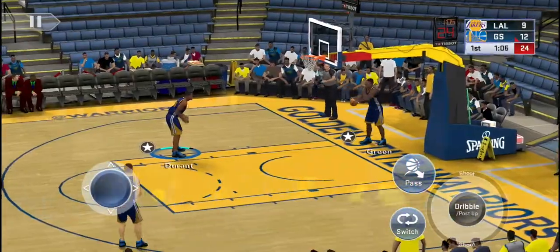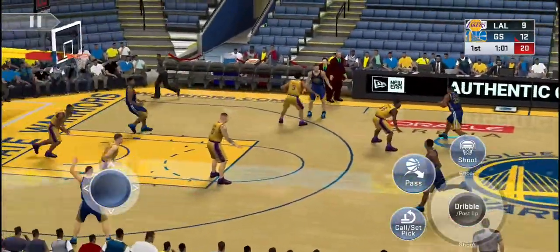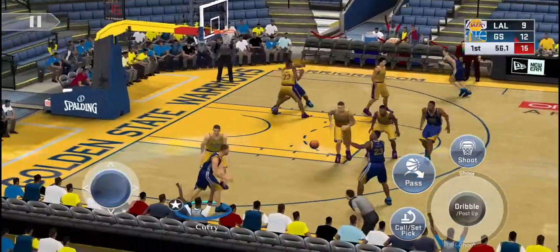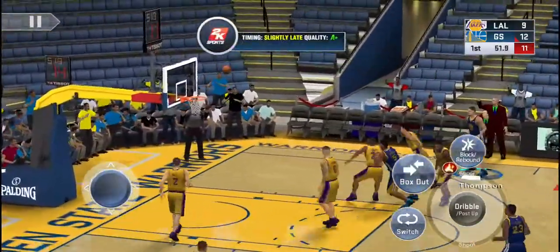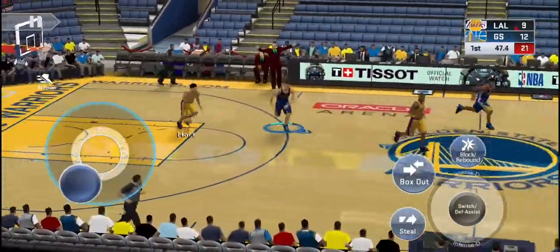You might not think of him as a laser three-point shooter, but that shot was there for him and he had to take it. Back to Durant. Left side, Curry. Outside, Green. Here's Thompson. Trying to answer back, but that three is off the mark.